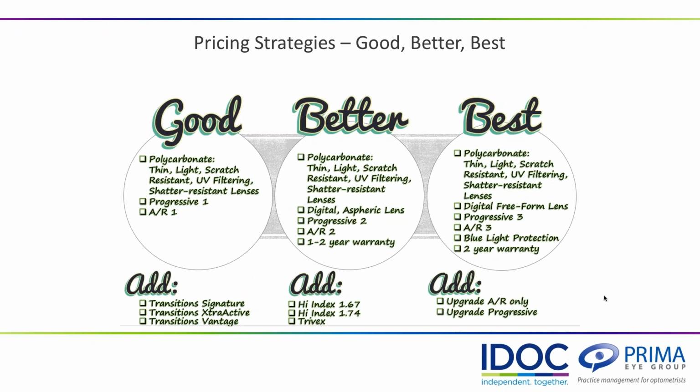Good, better, best pricing. It's something that simplifies the process for your staff. It should theoretically simplify the process for you in your handoff from the exam lane into the optical. It should simplify the decision-making process for your patients as well, so you don't have to talk about a bunch of different types of progressives, a bunch of different materials, various coating choices. This simplifies the process. Now, in this case, I took away all the branding, but if you had something like this, you'd probably want the brand of lens that you recommend listed on here.